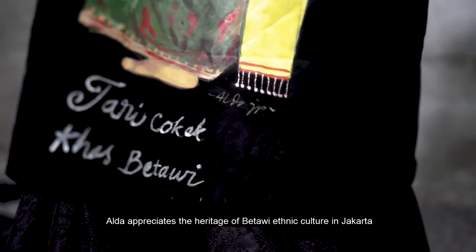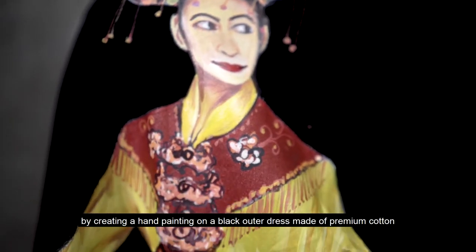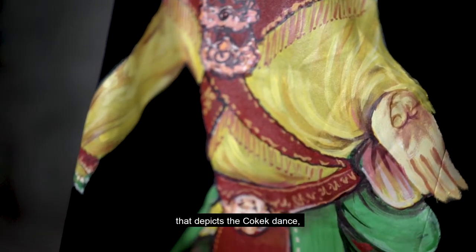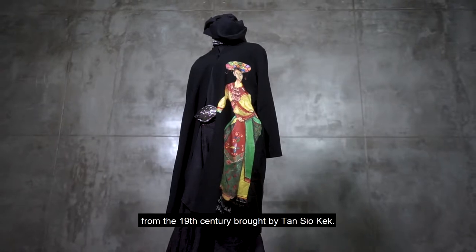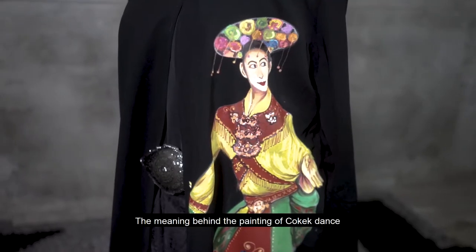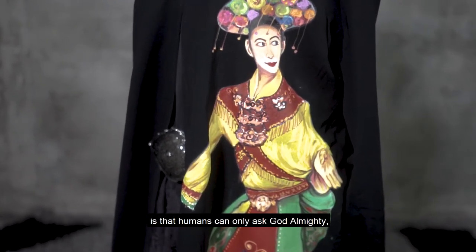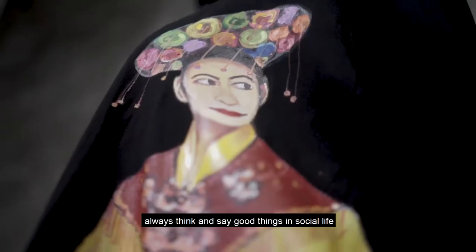Alda appreciates the heritage of Betawi ethnic culture in Jakarta by creating a hand painting on a black outer dress made of premium cotton that depicts the cokek dance, a blend of two cultures, Chinese and Indonesian, from the 19th century, brought by Tan Siu Kek. The meaning behind the painting of the cokek dance is that humans can only ask God Almighty and should keep their eyes from things that are not good, always thinking and saying good things in social life.